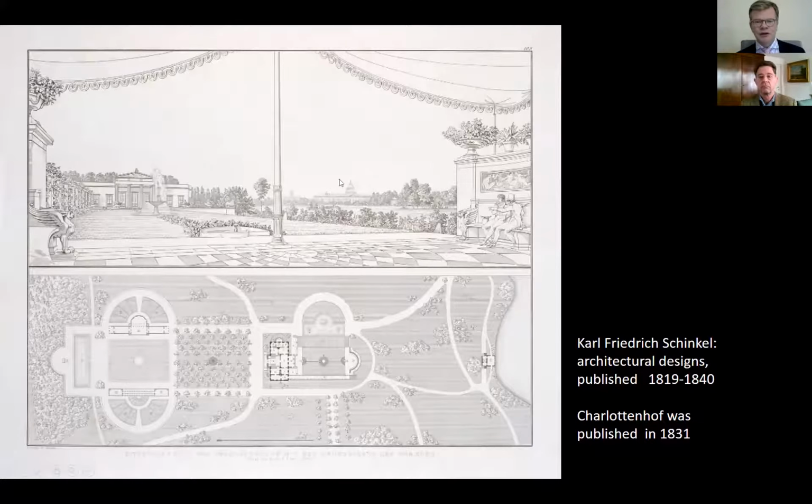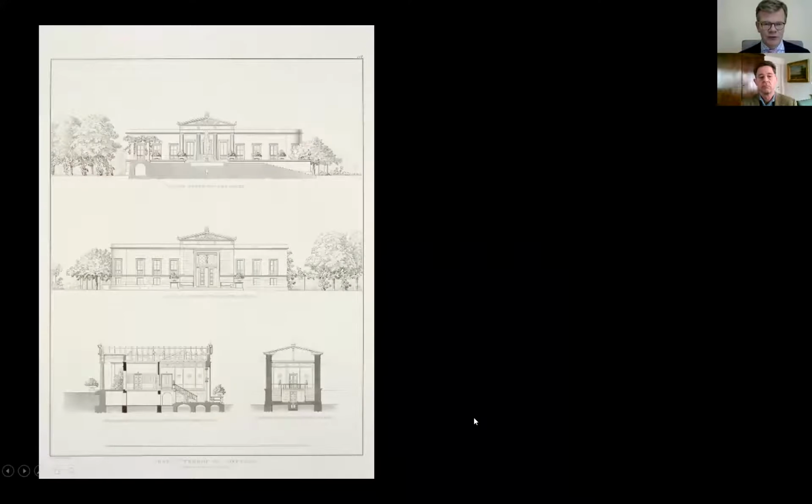Remember, I had showed you in the very beginning, in the distance. So the views in the landscape are very important, and also this ground map. In the same work, he published, of course, also the facades, and you see here the terrace, the cut through the terrace with the different levels. We will come to that. And he also shows the facades.